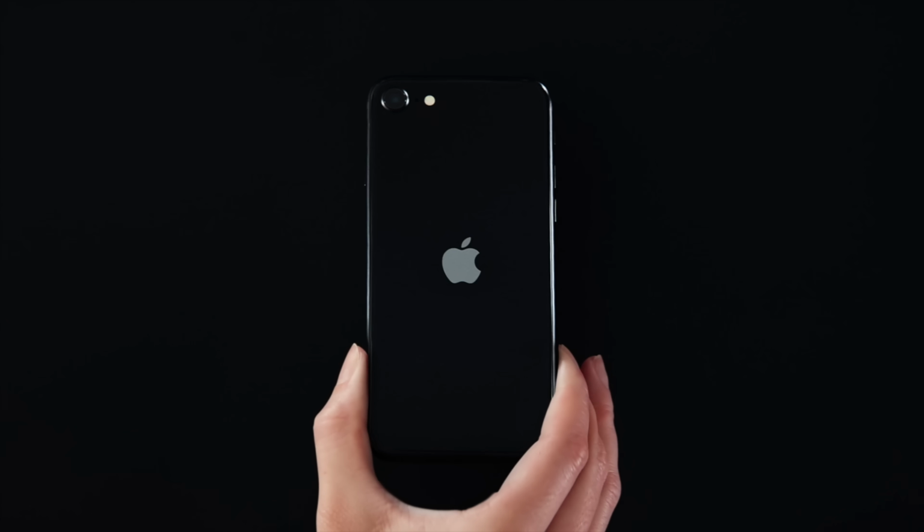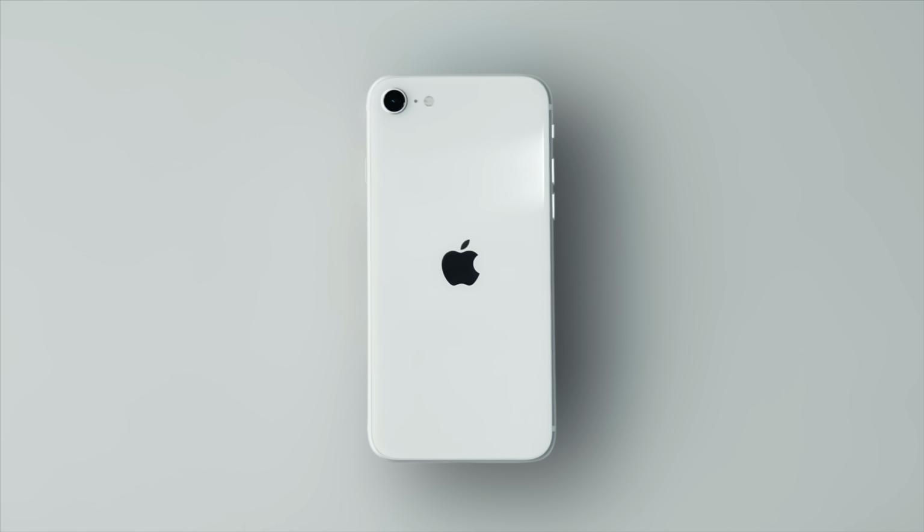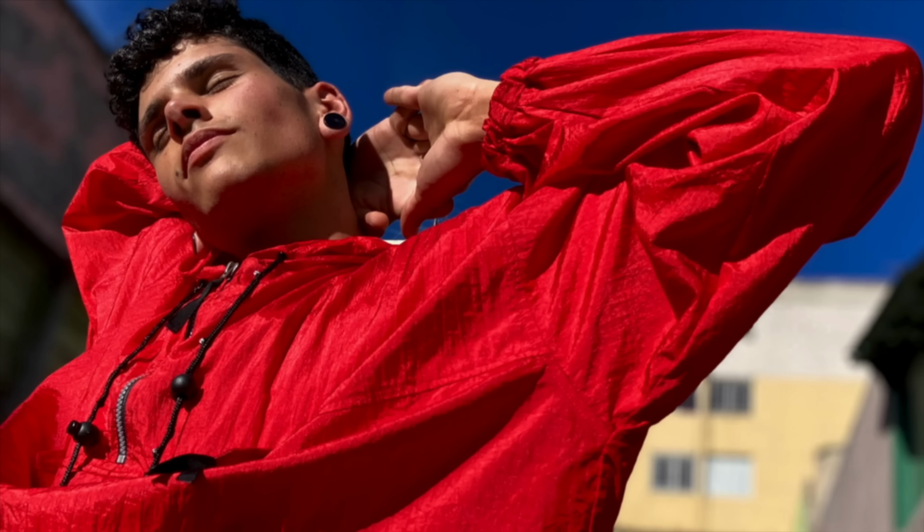Me. The Apple logo is now centered on the back. It has haptic touch. It does only have one camera on the back, but with this, you can still do portrait mode. It doesn't support pet portrait mode, but you can still do portrait mode with people. This one does not support night mode, unfortunately, and since it does only have one lens, you're not gonna have the ultra wide or the telephoto. This is just the regular wide angle. The front camera is 7 megapixels, which also supports portrait mode.